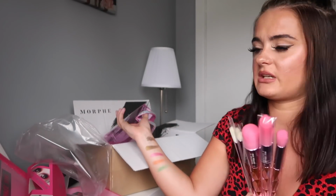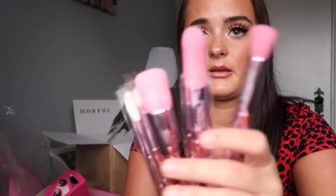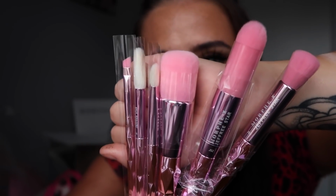So I'm not too sure what the collection of this one is, because I think they had two or three collections of these brushes, and certain ones could only be for the eyes or for the face, but I think this is for the eyes and the face. I can't remember what every one is for, but these are the brushes here. I cannot wait to play with these. I really need a new eyebrow brush, and it has a spoolie at the end of it. The business. They feel amazing.